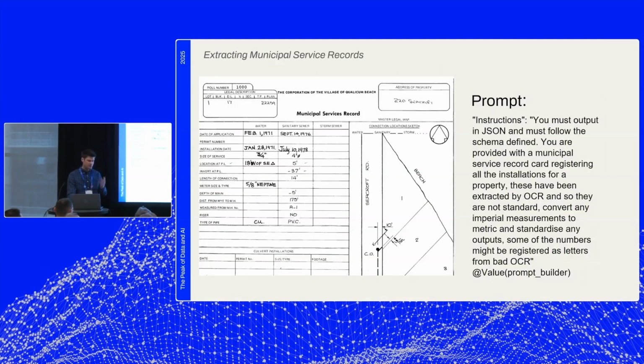The thing that blows my mind with this is that in the prompt, you're basically trying to extract out a value. And with a large language model, it's somehow saying, okay, I want to get the sanitary sewer information, I don't know, length of connection. And just by a prompt, it's able to know that you're talking about that cell. To me, it's something that every now and then you have to take a step back and appreciate how far we've come in such a short period of time.